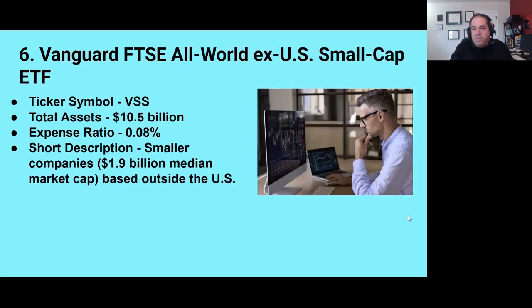So number 6, last but not least, this is the next one that's on my radar. It's the one that I'm thinking of buying, the Vanguard All World ex-US Small Cap ETF. So I'm a big small cap investor. I think it's one of the biggest opportunities in the market right now. The Vanguard Russell 2000 ETF is a domestic one that I've been buying heavily. Ticker symbol on that is VTWO. And this is the international version of that.